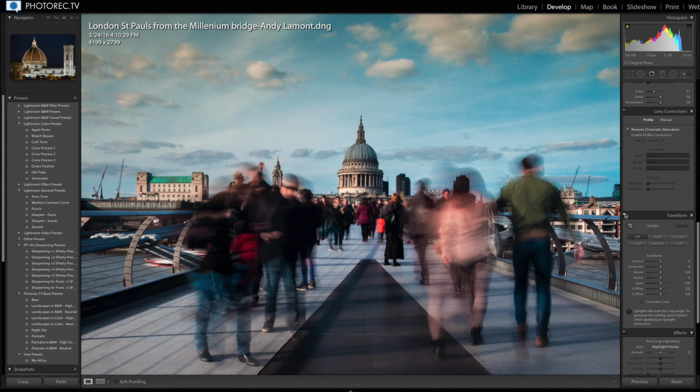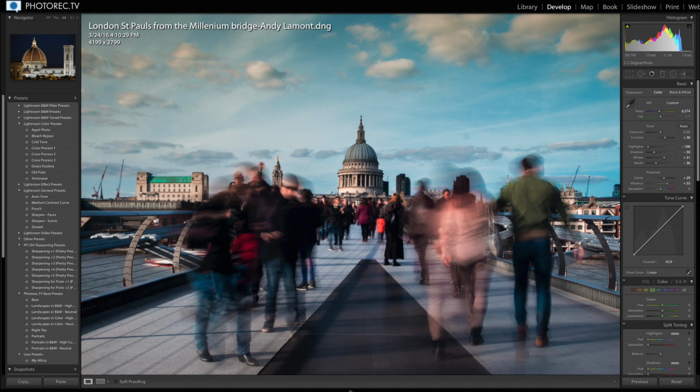Let's turn it back. Well, here, I'll show you just off. Notice that green tint right around those guys up there? And on. Notice that it's mostly gone. That right there, I like that. That looks nicer. Now, the clouds are a little bit warmer than I love, so I'm going to cool it down a little bit more. Somewhere right around there.